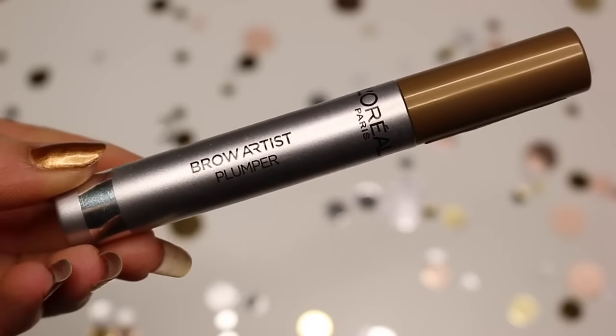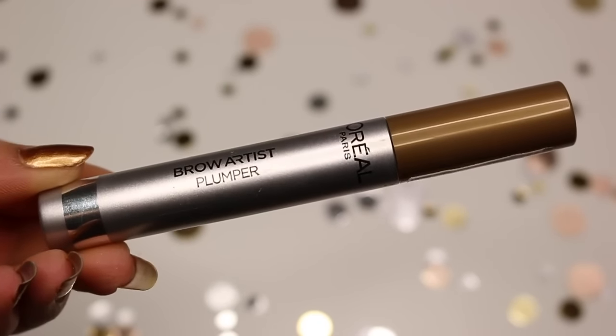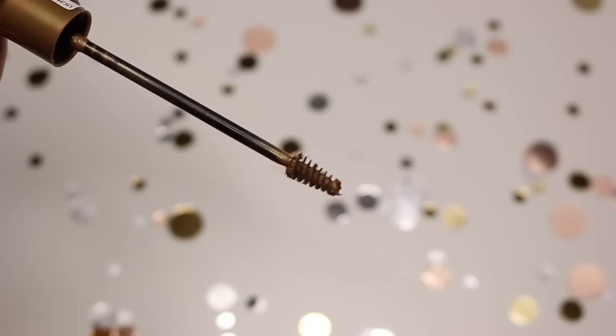And for brow setting gels, I had two that I was going back and forth between. If I had to go on a desert island, what would I bring with me? I would definitely bring my L'Oreal Brow Artist Plumper. This is a light to medium shade. I can't fault it. I love that it gives a bit more of a crisp feeling to my brows. I think I've gone through three of these during 2016, so once again, that tells you how much I freaking love it.